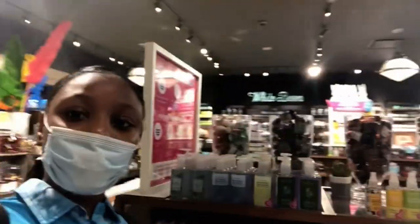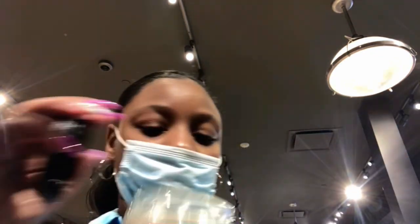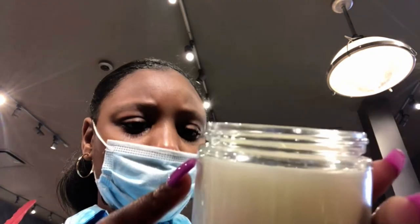Okay, so they have this. Man, I'm not used to this camera looking this ugly. Alright, so they have this. I'm not gonna lie. This hand sanitizer actually. Alright, we're gonna smell this one. Ooh, this smells like watermelon, and it is. See, watermelon.